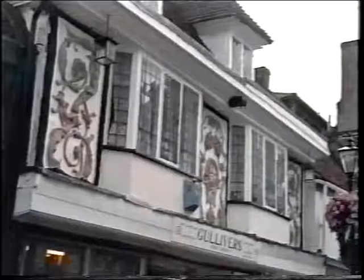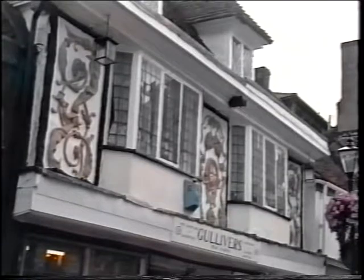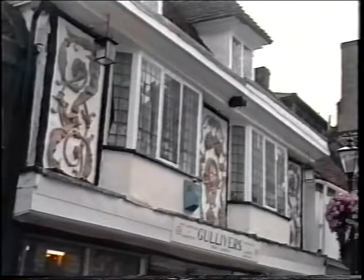Gulliver's Seed Shop, the Parget Inn, wonderfully restored and dated, although the cellar with its tunnels is 12th century and is said to be haunted.